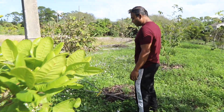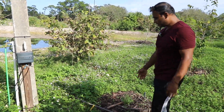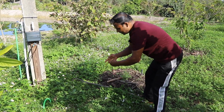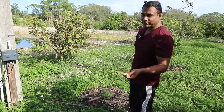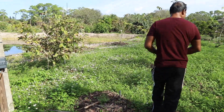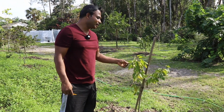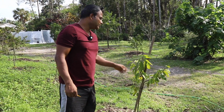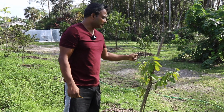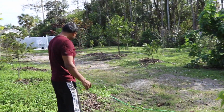Okay, talking about Adamoyas, this is where a Priestly Adamoya was, but the thing died due to some disease. So this is a Priestly Adamoya tag I have. This is also a good Adamoya. But I have a tree inside the greenhouse that I'm going to replace this with. Okay, so this is a Dream Annona. Wayne Clifton is the one who selected this variety. Excellent tasting fruit. That's another Dream. No, it's not dead, it's just dormant.